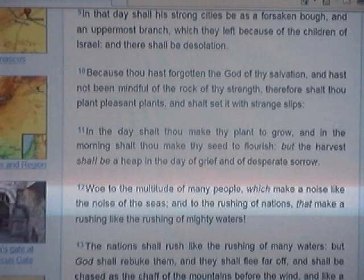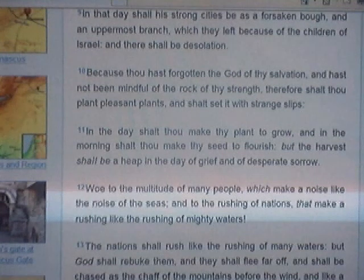Because thou hast forgotten the God of thy salvation, and hast not been mindful of the rock of thy strength, therefore shalt thou plant pleasant plants, and shalt set it with strange slips. In the day shalt thou make thy plant to grow, and in the morning shalt thou make thy seed to flourish. But the harvest shall be a heap in the day of grief and of desperate sorrow.